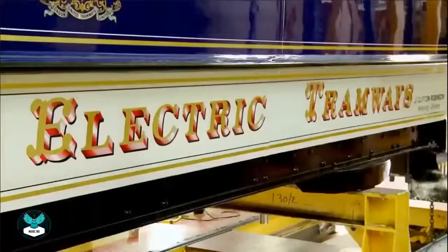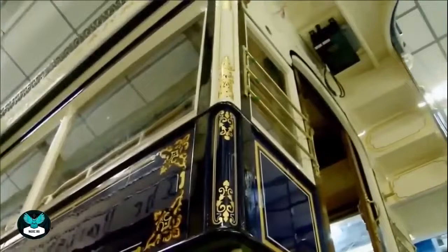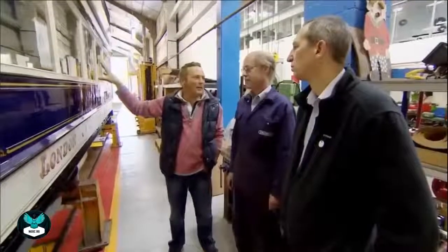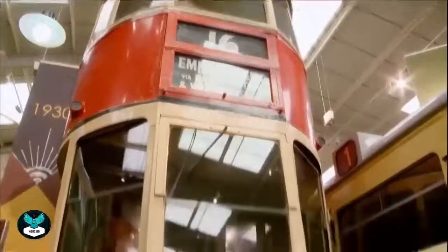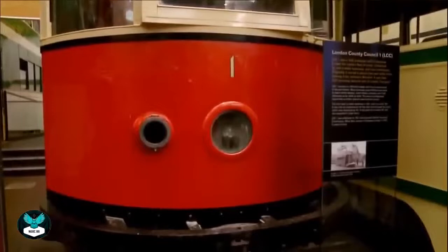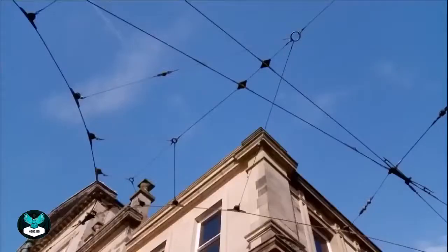This company, which started round about 1900, ran their trams on the west side of London. So the posh end? The posh end, yes. And so they went for a very elegant tram, both on the outside and on the inside. I mean, it's like a royal train, isn't it? Yes. Back in 1914, the tram operators across the London area made up the largest tram network in Europe.